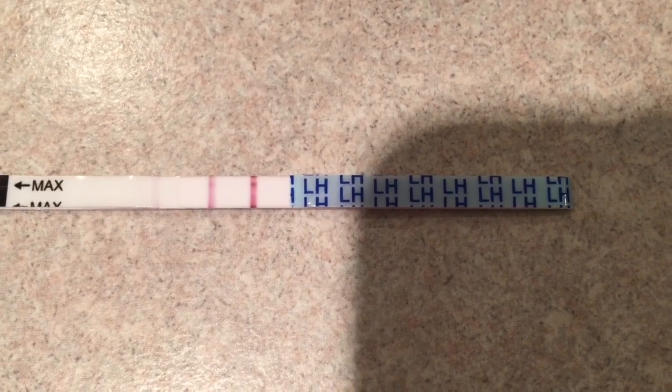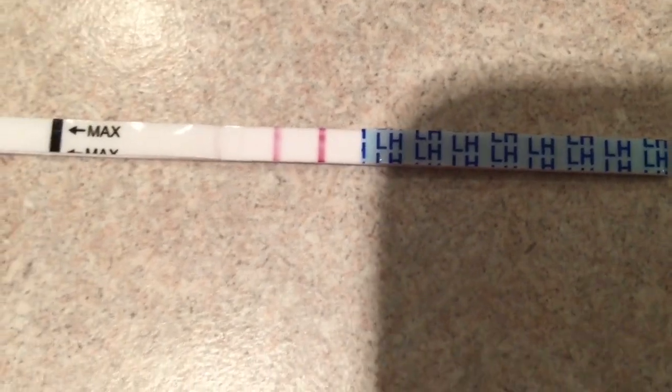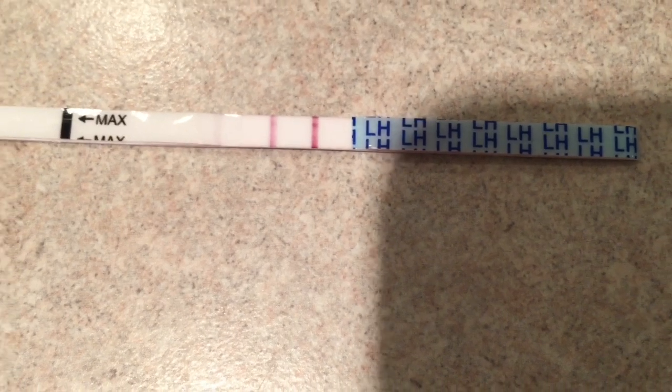And then I also just wanted to show you what my ferning pattern looks like, because a few of you weren't sure. I don't know if it's going to focus. Let's see. But you can kind of see those crystals. You can see them really well in person, but that is a very positive ferning pattern, which means that your estrogen is on the rise. So yeah, I'm getting super close, so hopefully in the morning I'll get a positive OPK.